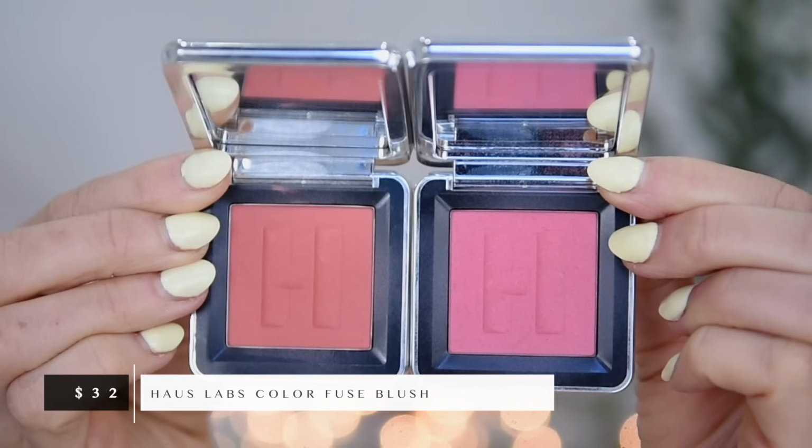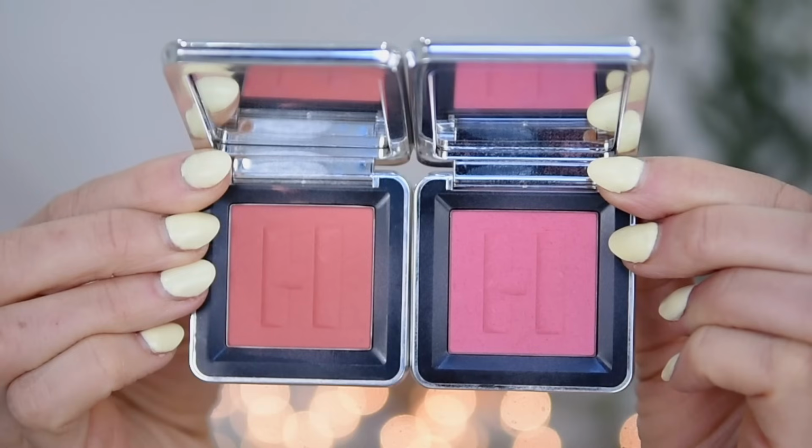All right, next up I had to mention the Haus Labs blushes. So today I'm wearing French Rosette, which I think is still my favorite one. I do love this other one I picked up a few months ago, Hibiscus Haze, as well. I don't know what it is about these, you guys. I typically am kind of in this phase where I prefer a cream blush, but there is something about these that's just so beautiful on your cheeks.